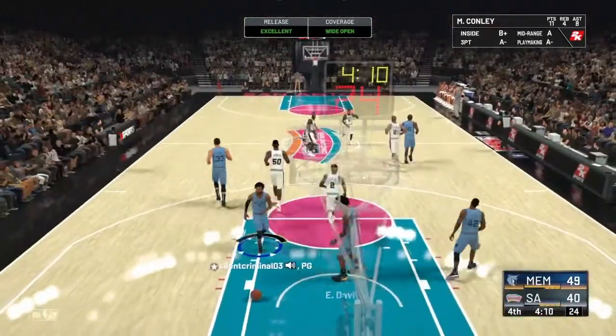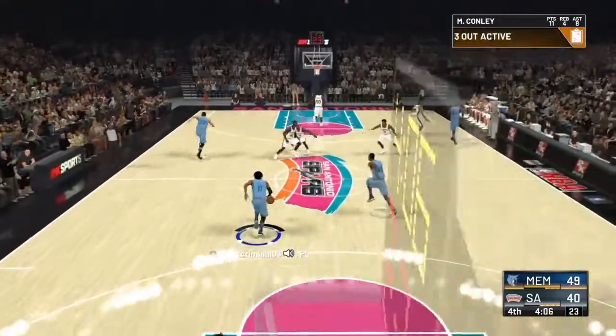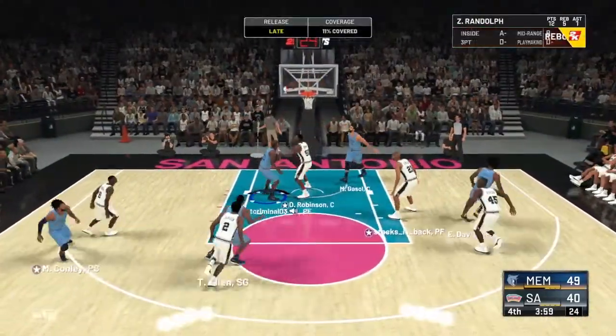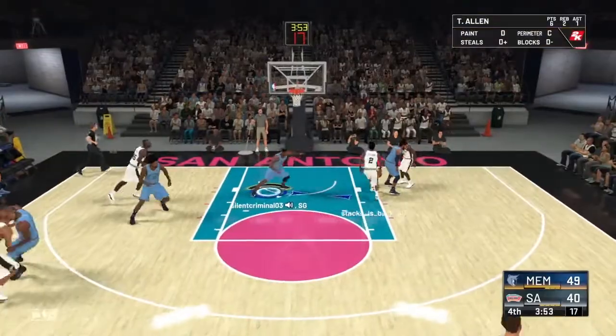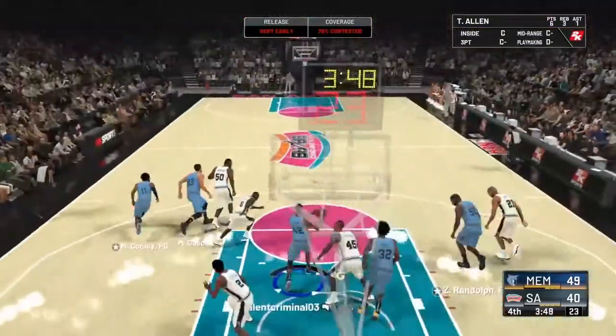Here's Duncan. That's good. And it's trying to make a little comeback. Duncan's got it back down to single digits. Duncan. Goes money. Back up. He's weak. Robinson pulls it in. It's Jackson with the drive. Not going to go that time.